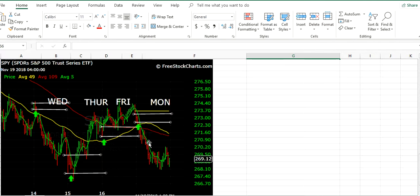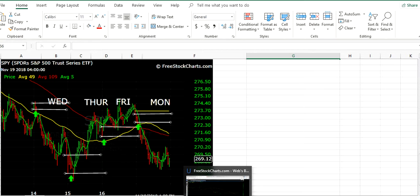So the question was, when the market opens down, will it be like Thursday and go above that first 15-minute candle and rally to the close? Or will it be more like Monday, where it opens down and just goes below the low of that primary candle, the first 15-minute candle, and just keeps selling off? And it was kind of an in-between.